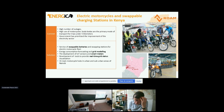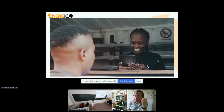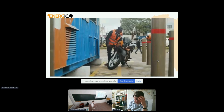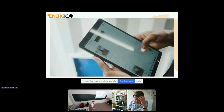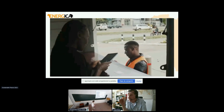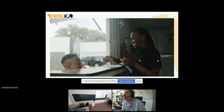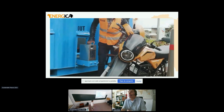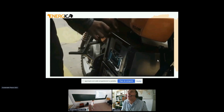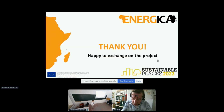So here we can see a video for you to more or less know how this is all working. The driver comes with the motorcycle and leaves the low battery. The facility charges this low battery and gathers the information from the driver. The driver pays, and he will now get a fully charged battery. And as fast as you would fill the tank of your car, you would charge the battery of your motorcycle. And yeah, thank you.